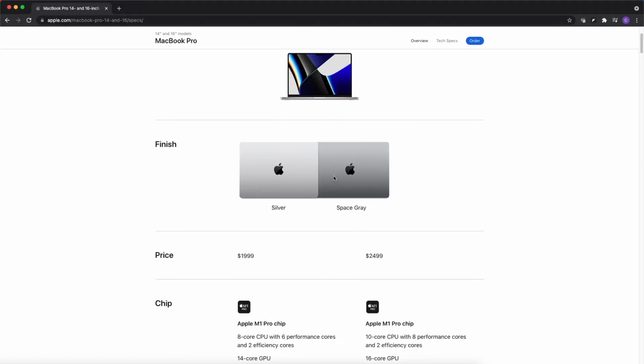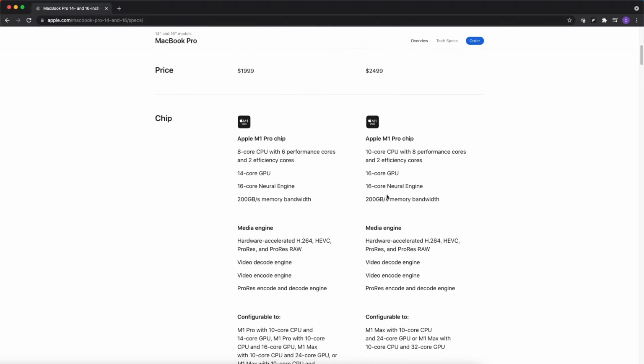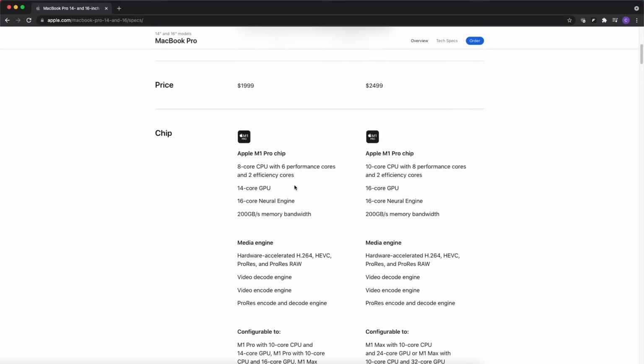And you can get all kinds of configurations starting at $1,999 up to $6,000. If you're going with the 14 inch, you can get the M1 Max and the M1 Pro. You can do that across 14 and 16 inches.